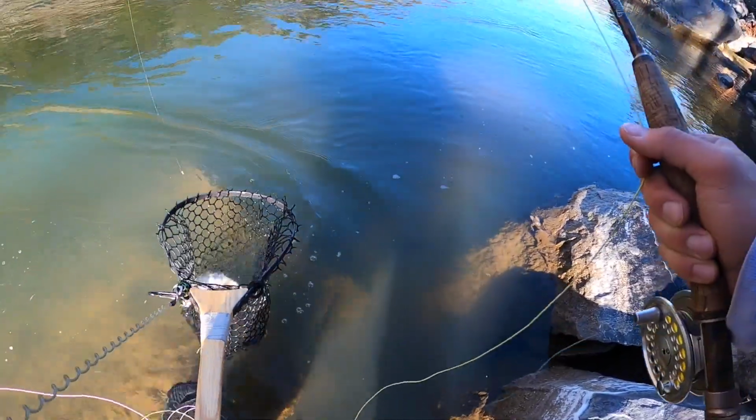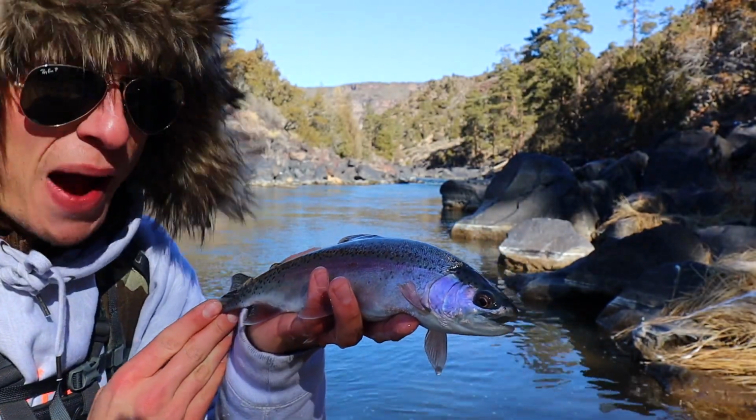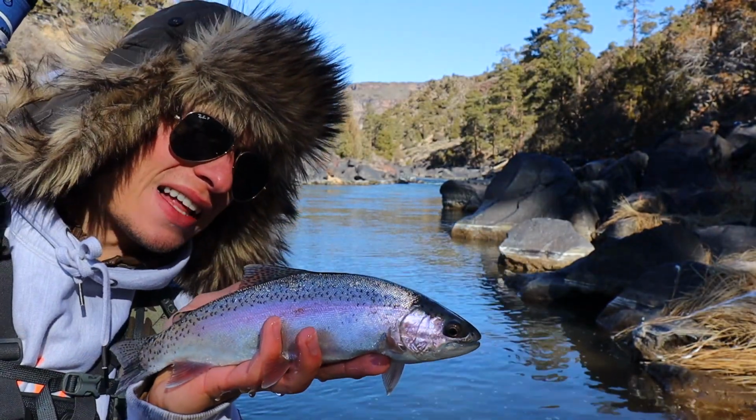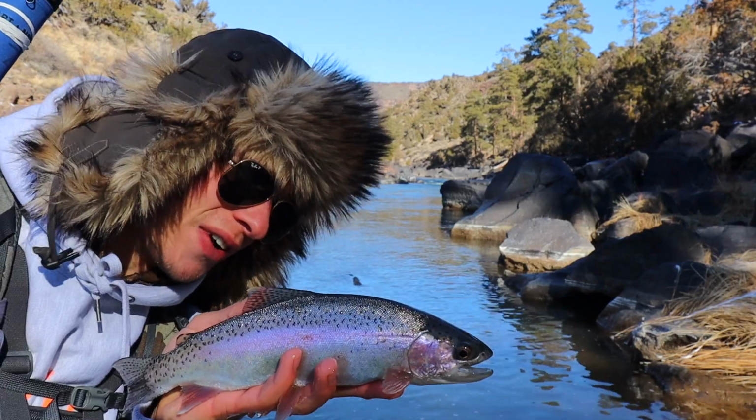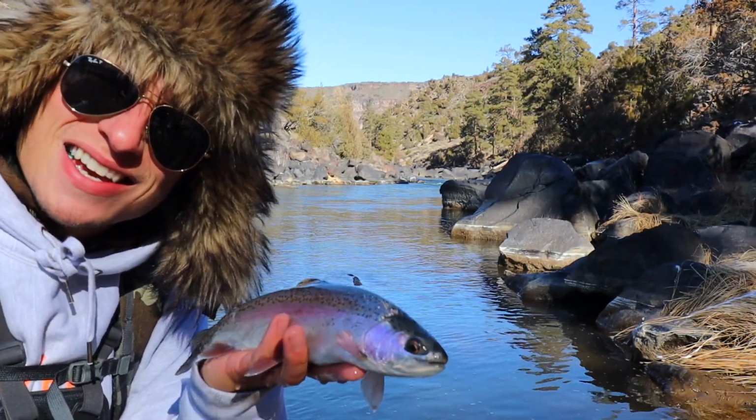Yeah, baby, let's go. Yes. Well, Mr. Crooked Smile breaks our skunk a lot sooner than I thought we'd catch a fish, so I'm very, very happy about that. But this little guy is nice and chilly, and so are my hands, so let's get him back.